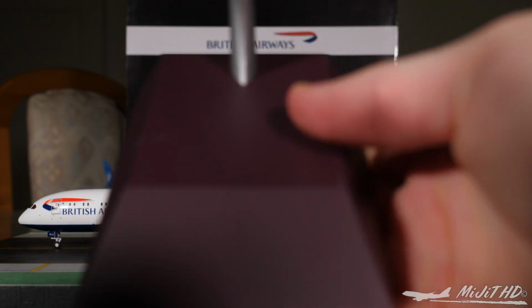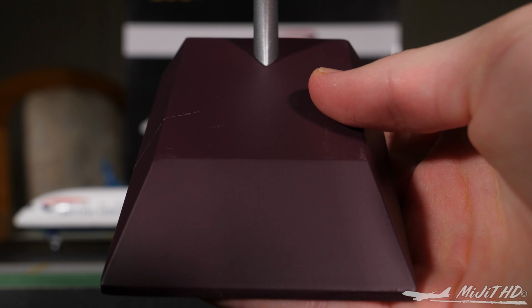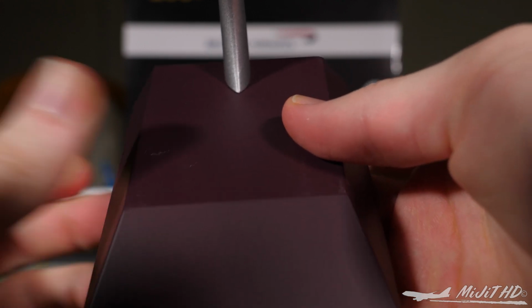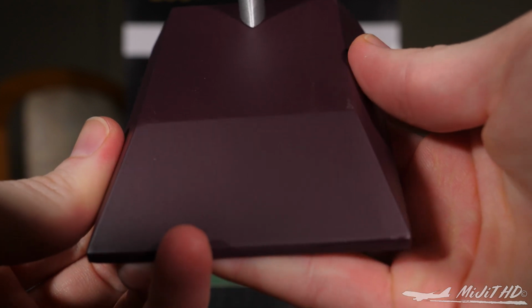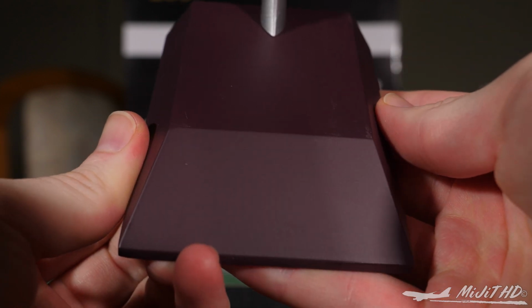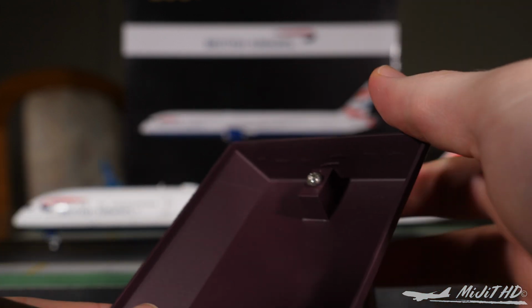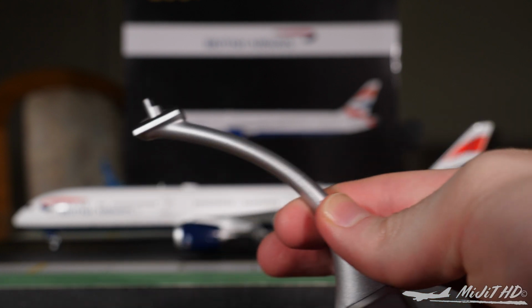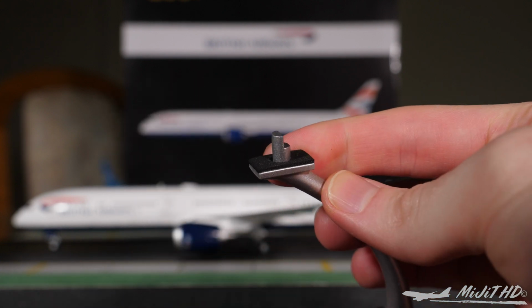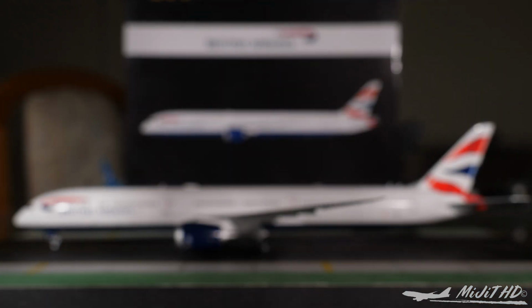And now the stand. It's a metal base. There's just a bit of this plasticky type stuff from inside the box, but don't worry about that. The metal base with the wood finish look to it. See, it screws in there, just this piece here, and has padding on top so it does not scratch the model underneath. So we're going to put this on the stand now.